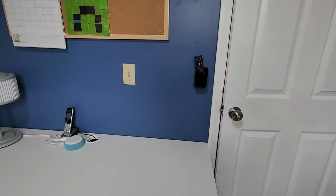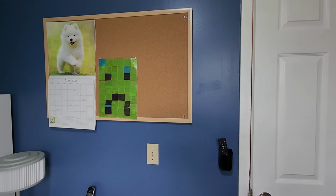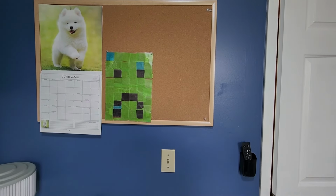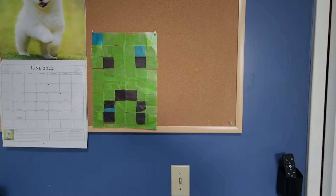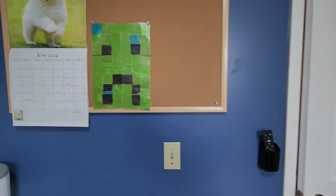What was added on this side of the room was this cork board. This would make it so that he would not be pushing pins and other things into the walls all the time. So that's what this is. This is the wall calendar from his homeschool supplies, but we're done with our homeschool year now. This creeper is something that he made at a homeschool event at our local library a few months ago.